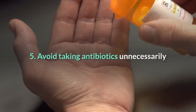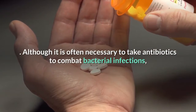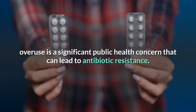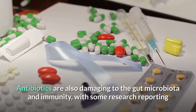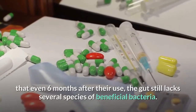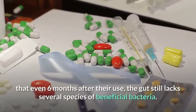5. Avoid taking antibiotics unnecessarily. Although it is often necessary to take antibiotics to combat bacterial infections, overuse is a significant public health concern that can lead to antibiotic resistance. Antibiotics are also damaging to the gut microbiota and immunity, with some research reporting that even 6 months after their use, the gut still lacks several species of beneficial bacteria.